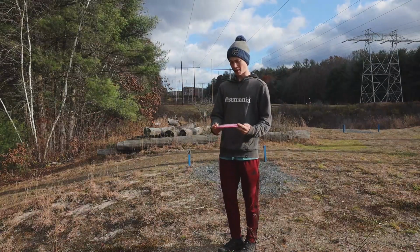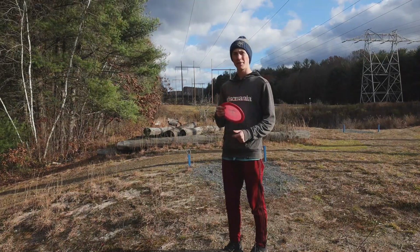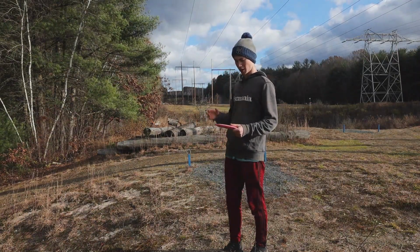Man, it's gorgeous out here. Love this place. Hole 9. It's a long par 3. The tee sign says 429. I believe that's the old position because this is definitely farther than that.